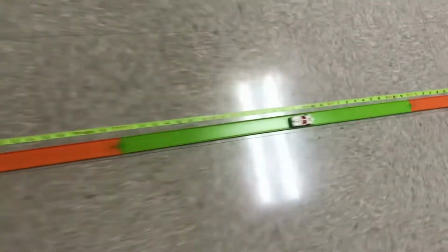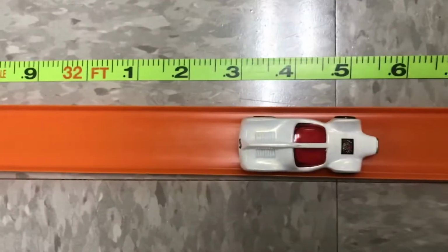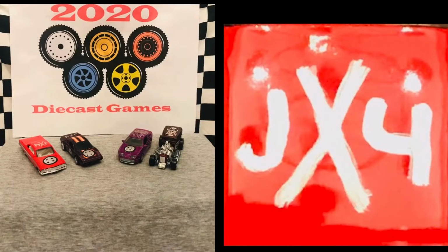This is an older casting. He's down, and he's not going to go as far as the Mustang, it looks like. He's going to pull up at about 32.55. Now, I know the Seeker says 32.5, but we'll add the 5 after that when we get to the final standings. Next up, JX4 Racing.